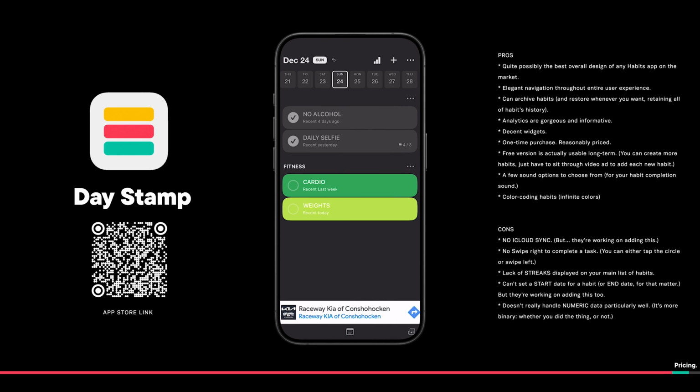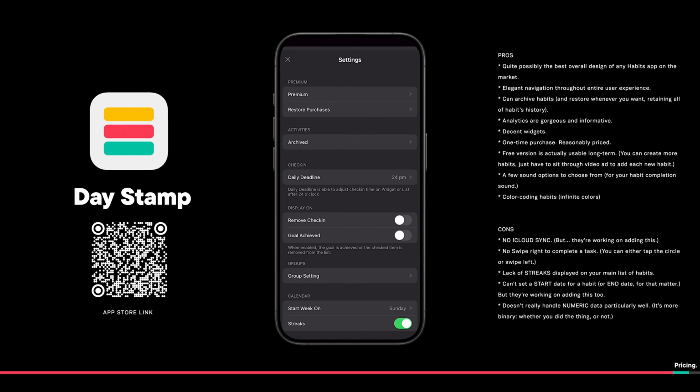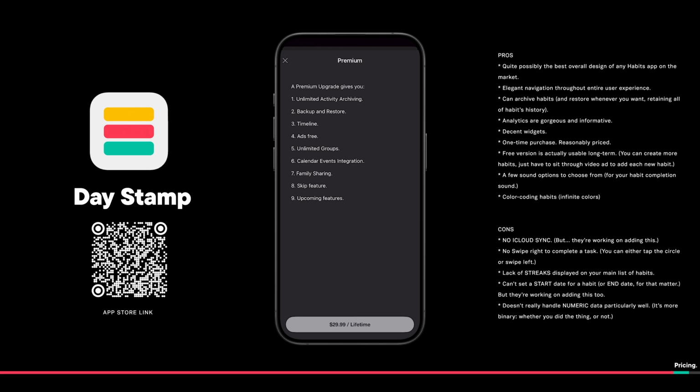If you are interested in the premium, you go here to settings, you tap on premium. They actually list out everything that is included with the premium. So unlimited archiving, backup and restore, timeline. Of course, the ads are gone, the banner's gone, no more of that. Unlimited groups, calendar events integration. I'm not sure how that would work, if it would sync with your Google Calendar somehow. I'd be curious how that works. Family sharing, which actually could be great.